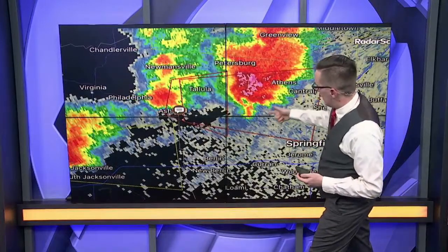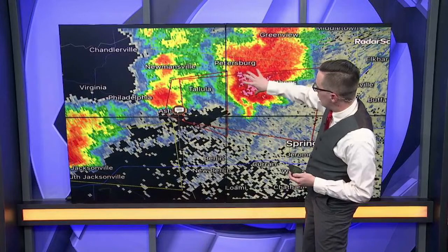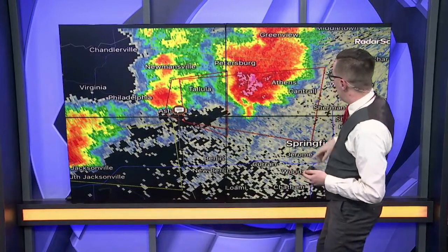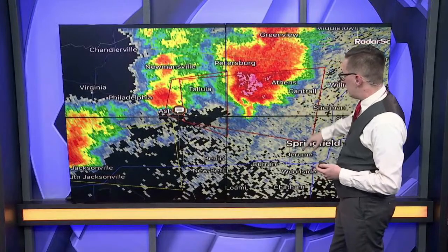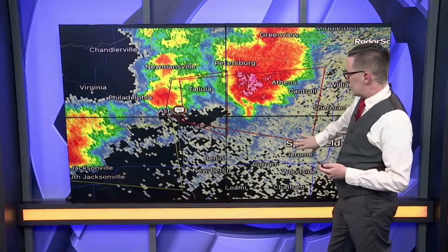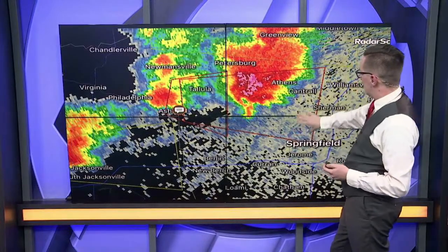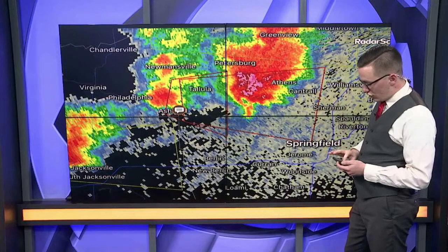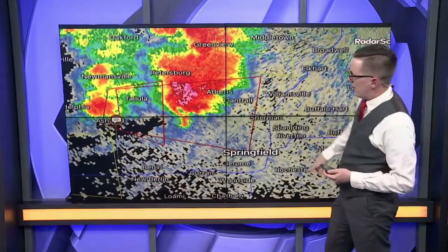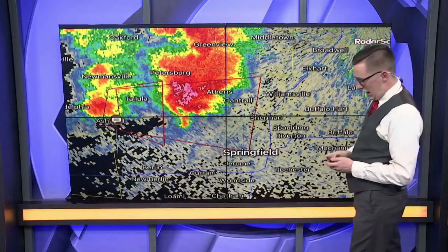Look at that there. There you go, circulation really wrapping in. You've got your inflow notch coming in here. Large hail between Tallulah and Athens heading towards Cantrell. The tornado would be on the county line to the north and west of Springfield. I still say Springfield, especially the north side, wants to be in your tornado shelter. Sherman, Williamsville, downstream, we want you to be there, even though the warning is not technically for I-55. Draw a straight line here. This storm's on some railroad tracks, and it's continuing off to the east.